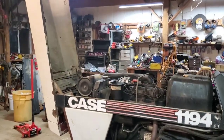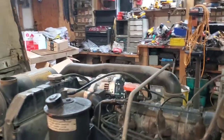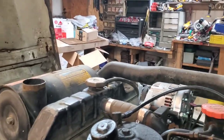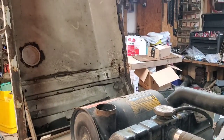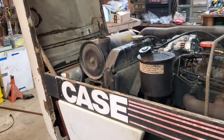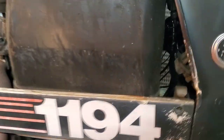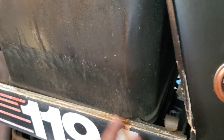Another cool thing about these is the hoods fold forward, so they're easy to work on. When they work, and they're not bound up or rusty, they work really, really well. Ours does not work really, really well. It's a little bit different setup, I think, as far as the bolts on it are all rusted out.